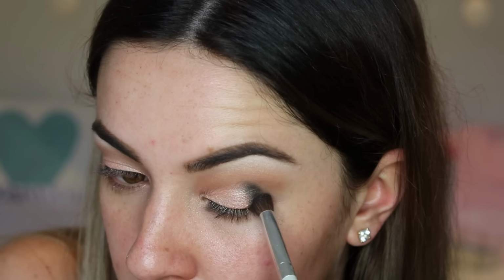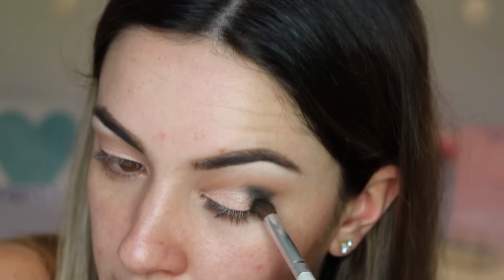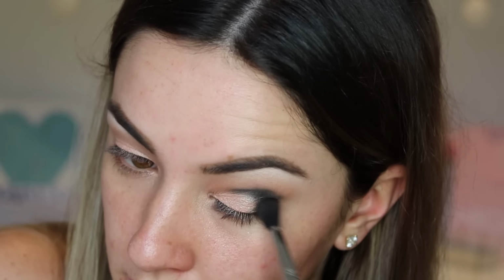I'm sort of going in a rounded shape, so you can see I've sort of rounded it out. I'm just going to sort of create a triangle. Then I'm going to blend it in. So, as you can see, it's quite dramatic, really.